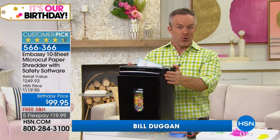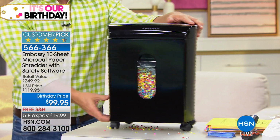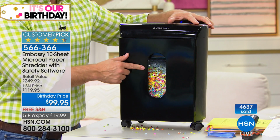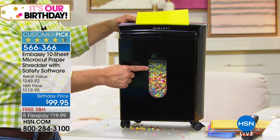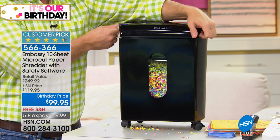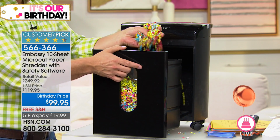Just realize it's the Goldilocks size. It fits in any home office, any small office. It's on wheels, so you can wheel it around. You have that large peekaboo window. One of the reviewers called it an instant gratification window, because you see it go in, and you just see it pulverize, which is such peace of mind at the end of the day. You never take off the lid anymore. You have a pull-out bin, and when you dump it out, this is so unrecognizable.